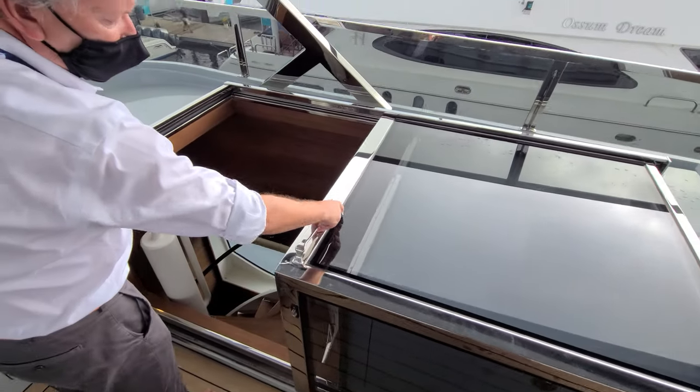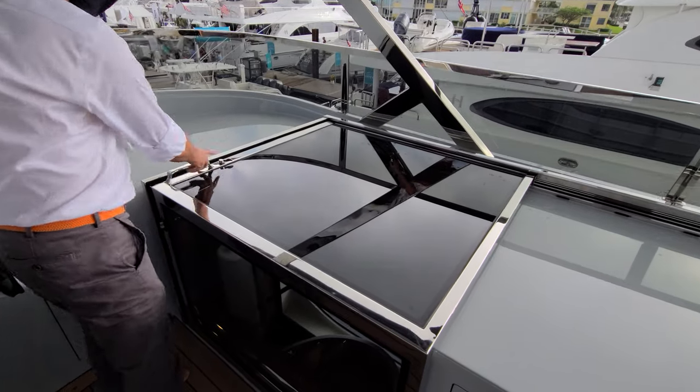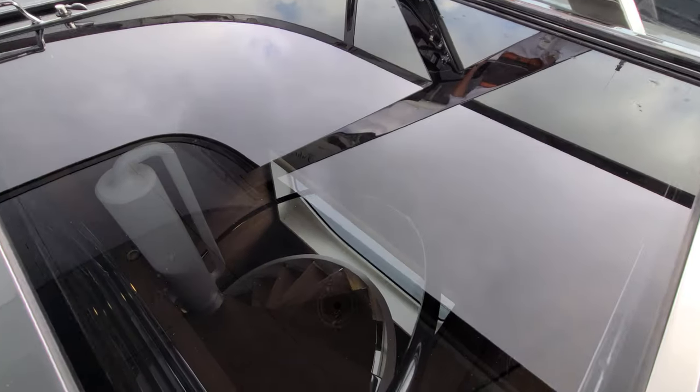So here's a little lever. This is how you close the hatch. Okay, so you're getting a little natural light down there. Yeah.